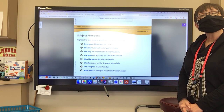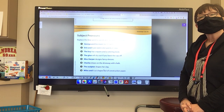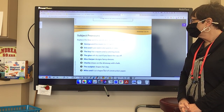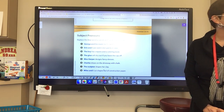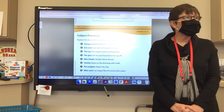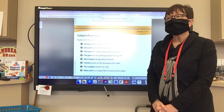What would we replace the glue with? It will dry out if you leave the cap off. It is the pronoun we would use for an object or an animal. We would use that. Number five, please.